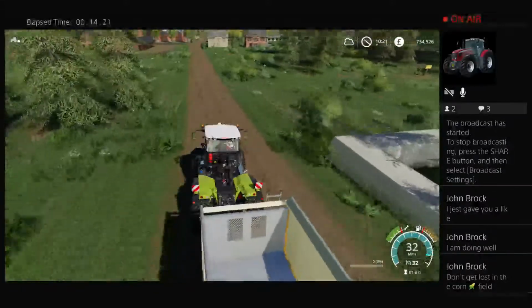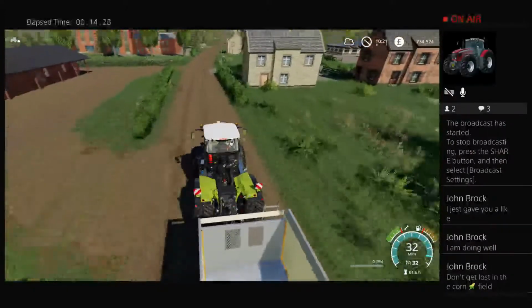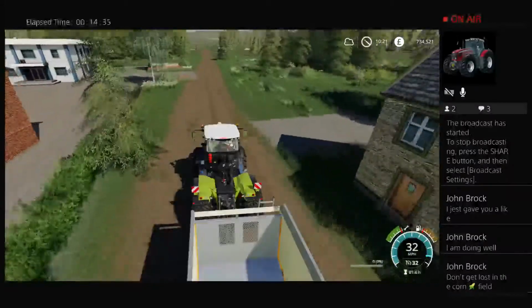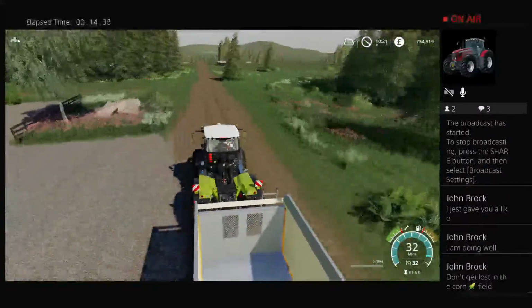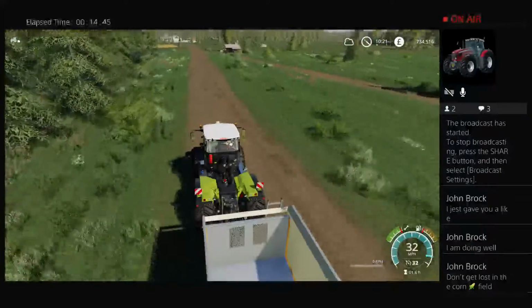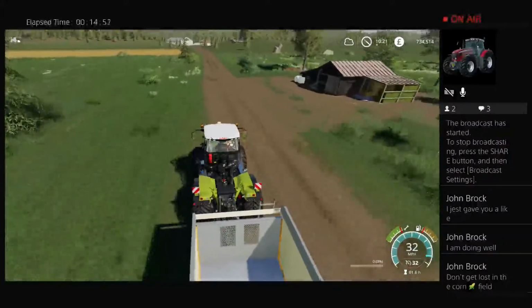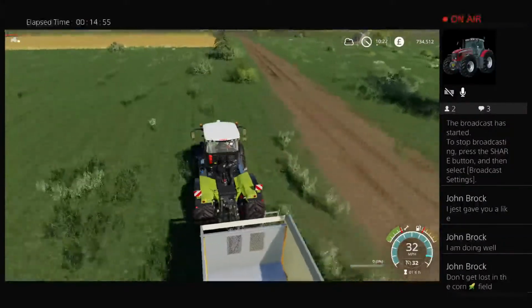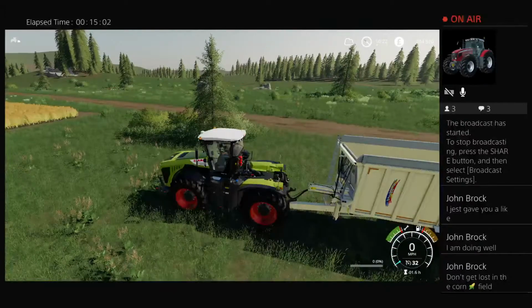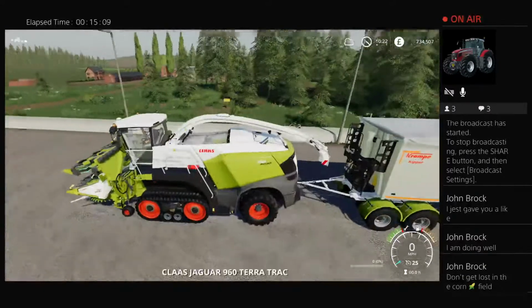Get back down here to field 4. I'll take back field 3. This is field 3. Canola. Well, that's what I'm calling it. I'm going to pop into that. Where is it at? Oh, there we go.